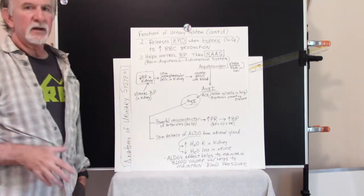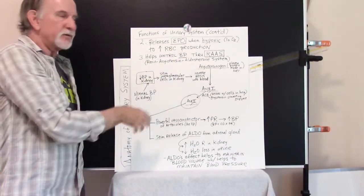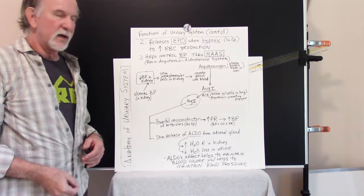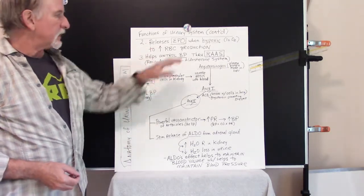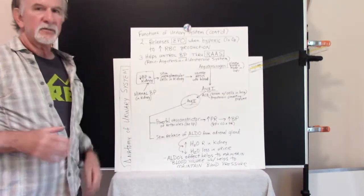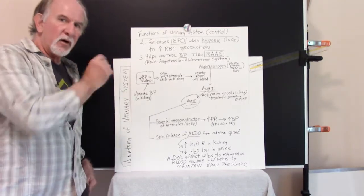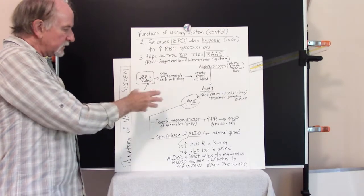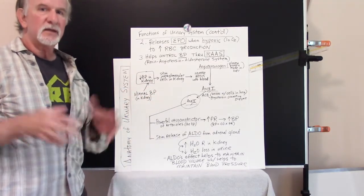Another function of the urinary system is to help control the blood pressure through RAAS. So RAAS stands for renin, angiotensin, aldosterone system. And it's a system that helps to regulate blood pressure. It's a homeostatic mechanism. So let's start with a normal blood pressure of blood perfusing the kidney.